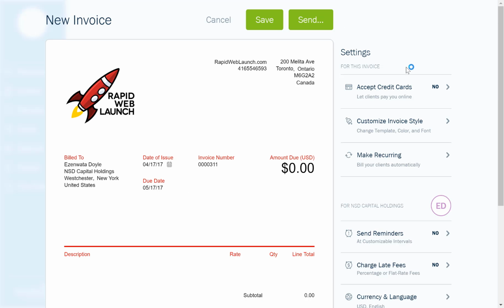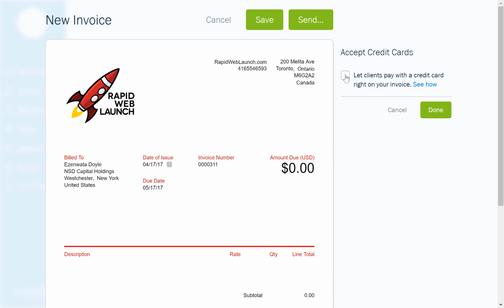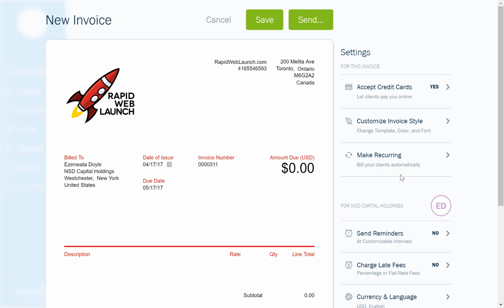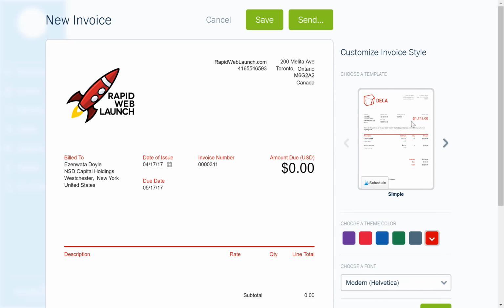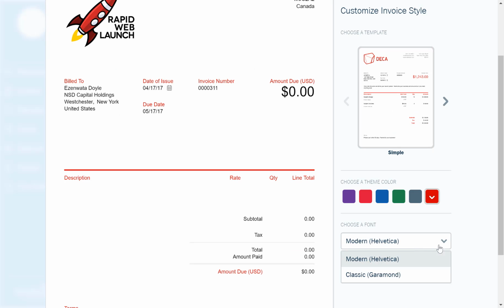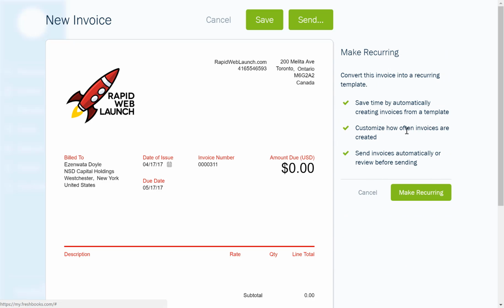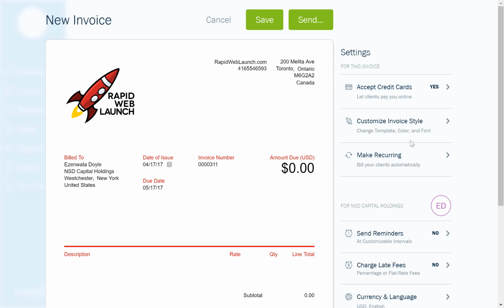But also you get additional features on the side. Simple things like accepting credit cards are really easy to do with a simple click. And then you can choose which payment processor you want. We'll talk a little bit more about that later on. Other things like customizing the invoice style, you can customize it to your own brand, colors, and different fonts. As well, my favorite feature is make recurring, where if you have a customer where you're sending out invoices that are exactly the same every single month, you can set it up to automatically send and then automatically bill the customer. That's really useful if you're selling products like subscriptions, where it's the same invoice and same price every single month. And we'll talk about that a little bit more later as well.